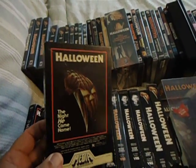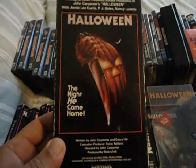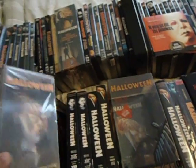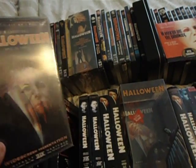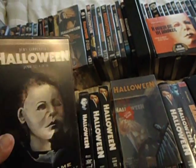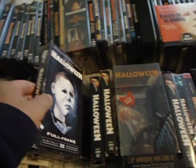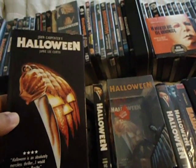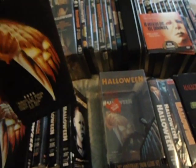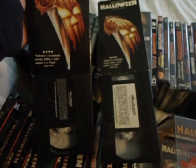The Beta version, the TV cut, the lenticular cover version in widescreen, and then lenticular cover in full frame, non-lenticular full frame. And then these are the more common Anchor Bay ones that were done near the end, but again, you can see that one is a sticker version, that was like a screen print version.